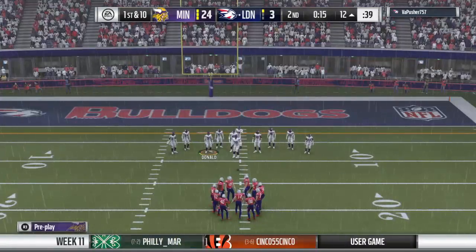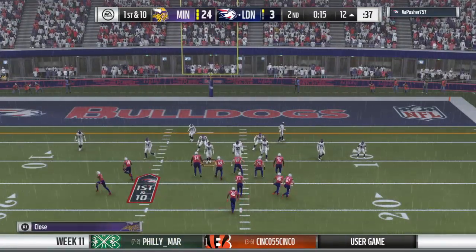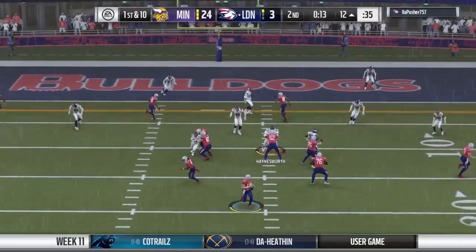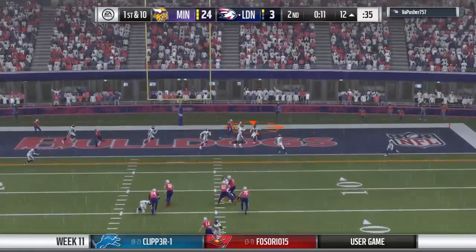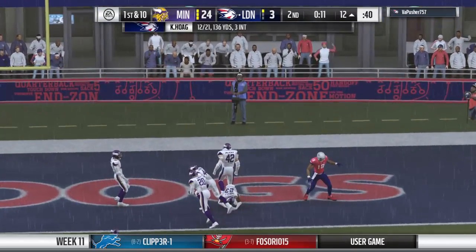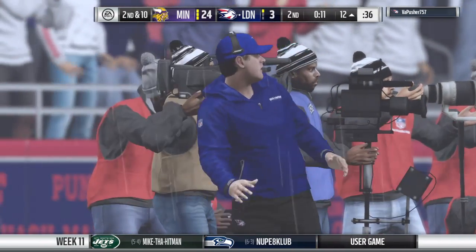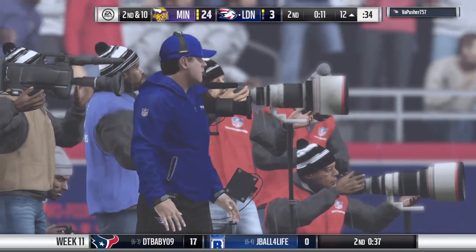So here we go, 1st and 10 now. Possible run anticipation. Here the D-line sandwiches together. They go play action here on first down. And that'll be incomplete with 11 seconds remaining now. They were trying to get it there to Josh Doxson, and that'll bring up 2nd down.